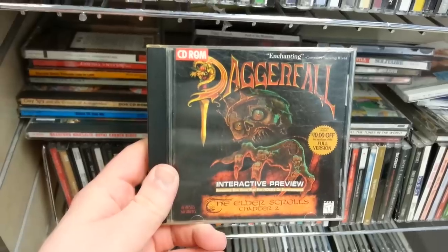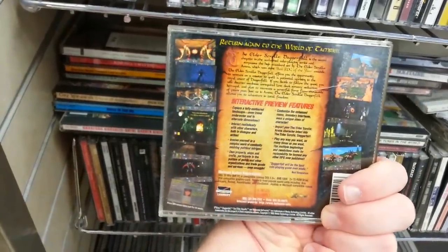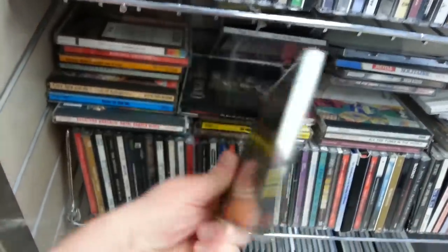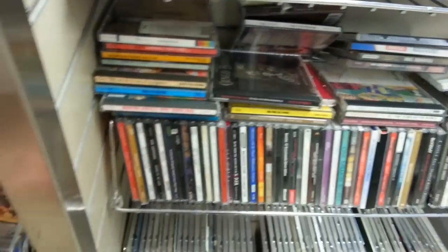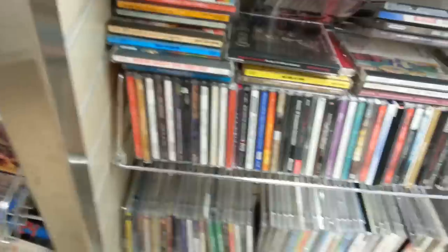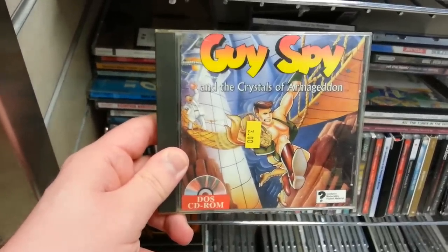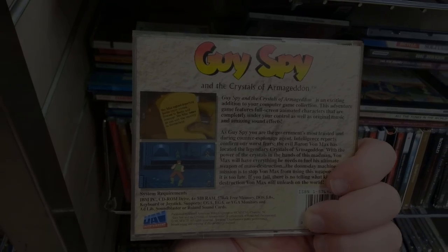This is Daggerfall, but not just normal Daggerfall, this is the interactive preview disc. Basically a demo that they sold or distributed with magazines and stuff like that. Really, really cool to find this as a lover of Daggerfall. And one other thing caught my eye here, and that is Guy Spy and the Crystals of Armageddon, a DOS cartoon adventure game that's very similar to Dragon's Lair, from what I understand. Never played it, but hey, maybe I will now.